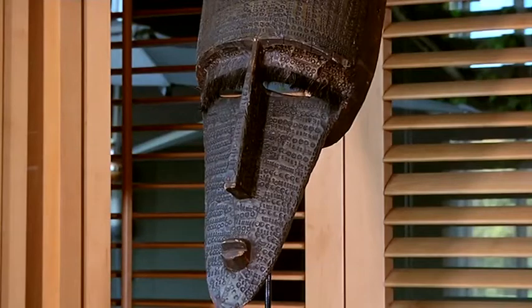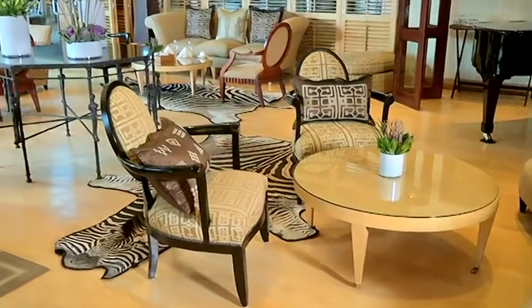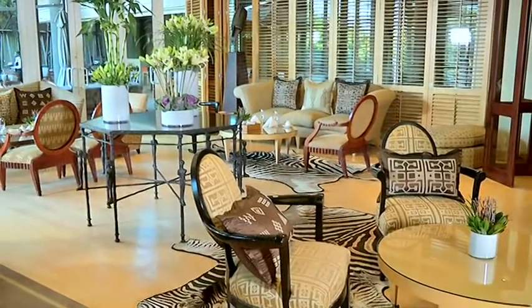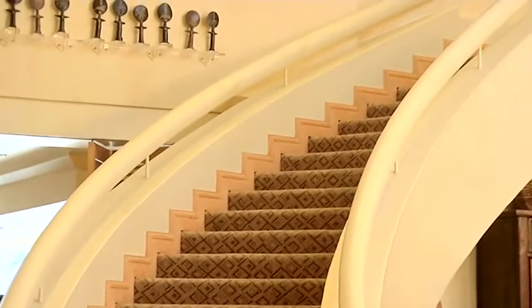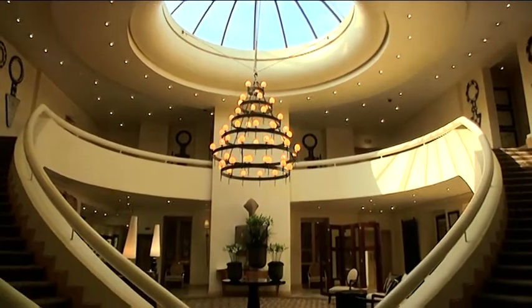Under the term Safari Chic, I think there's a big umbrella. The great thing about it is that anyone can have their own interpretation of it. It can be grand, it could be simple, it could be over the top. So everyone can put their own personality into something that's unique. And that's what I find very exciting.